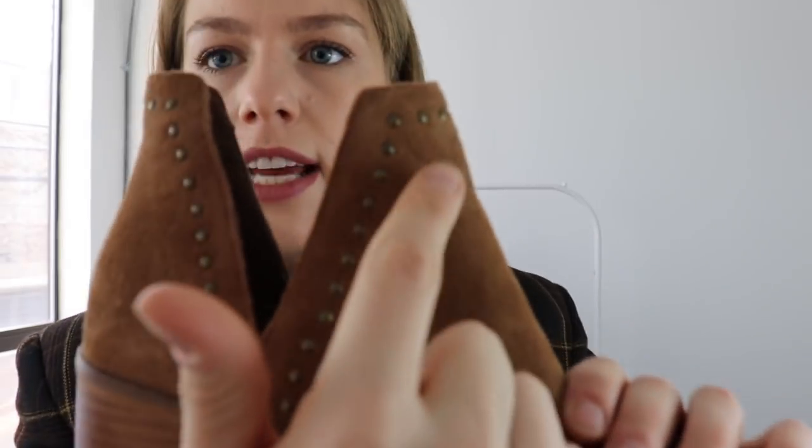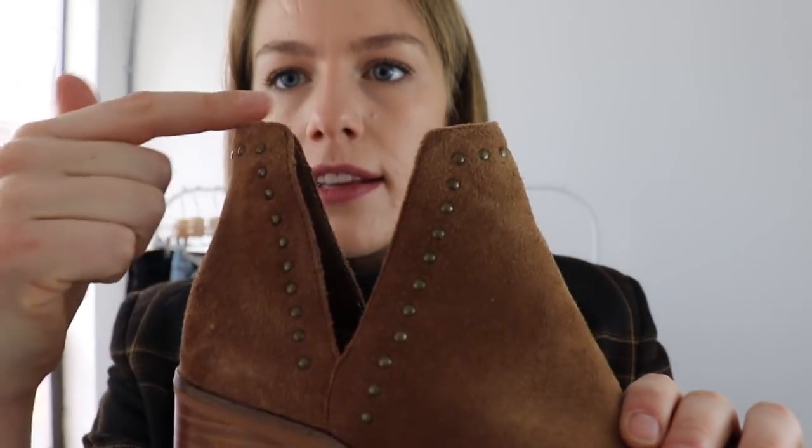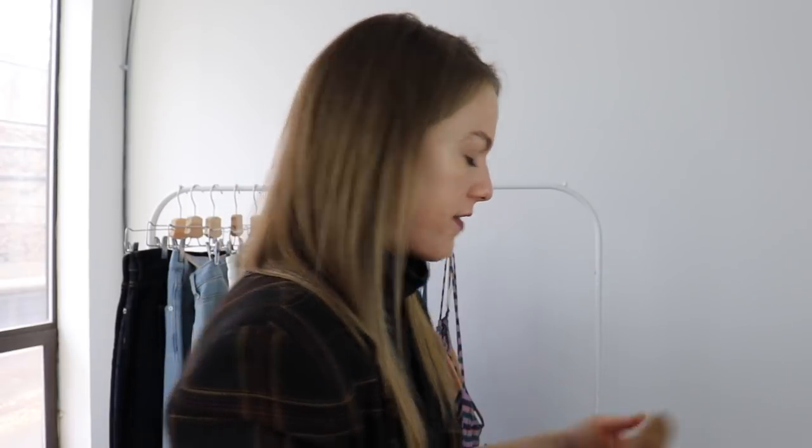Here is another Steve Madden bootie, and Steve Madden doesn't retail for a ton, but like I've said before, it does resell well, especially in newer styles and especially in boots, or in booties. So these are a size 8.5, and they are called the Liz bootie, and they have the studded detail, and then this kind of cut out on the side. So cute, brand new, love that.